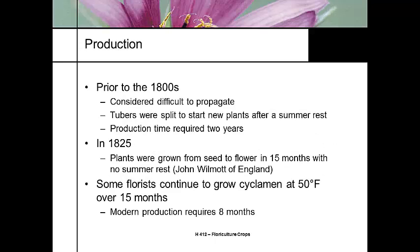Now, prior to the 1800s, this was a pretty hard plant to propagate. And they did it by splitting the tuber itself after it went through the summer rest. Remember, this is a desert species that's found in the eastern Mediterranean region. And it took 2 years to produce. Now, in the early 1800s, they started working on seed to flower production and not trying to divide a tuber.